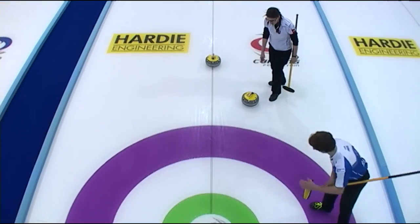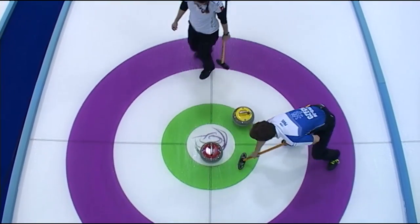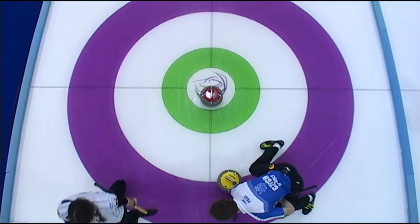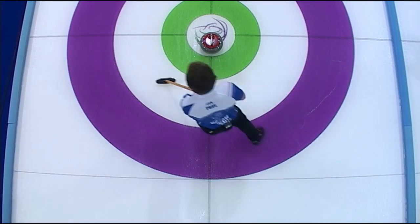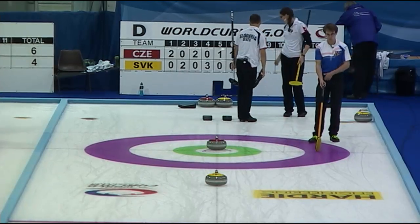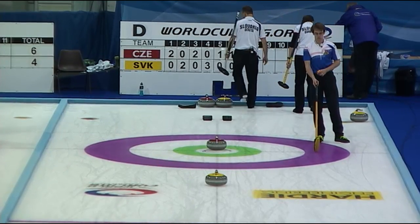And Veronika Kvartová, she's just overthrown this by far. She had a little wobble out of the hack. I wonder if it just made her lose focus.